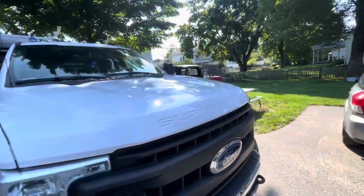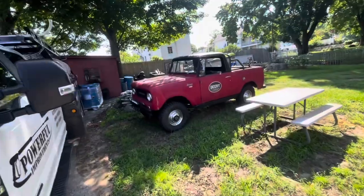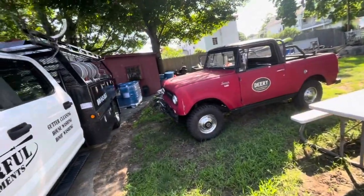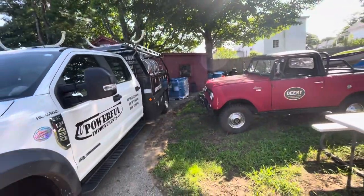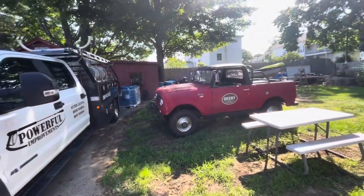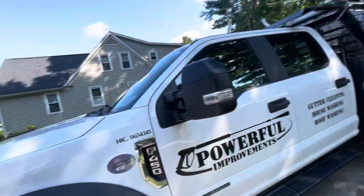Great day with Quinn. As soon as the sun goes down and cools off a little bit, we're taking the little Scout for a ride. Look how small that thing is. Oh my God, it's like a toy. Crazy how little it is. Take that top off, go for a quick spin, see if we can see a little wildlife with wifey.